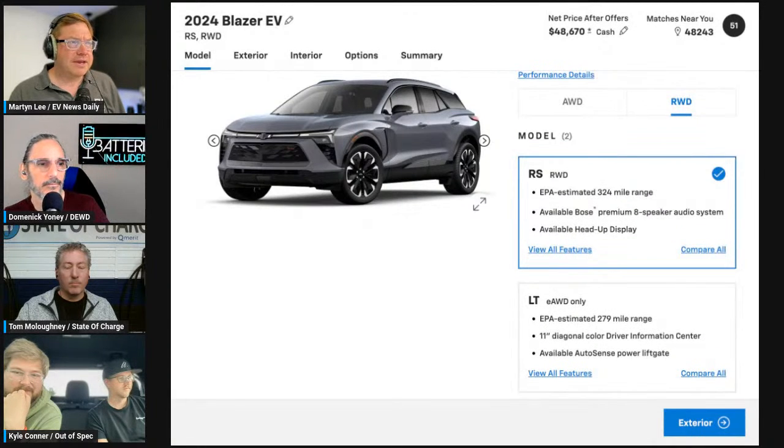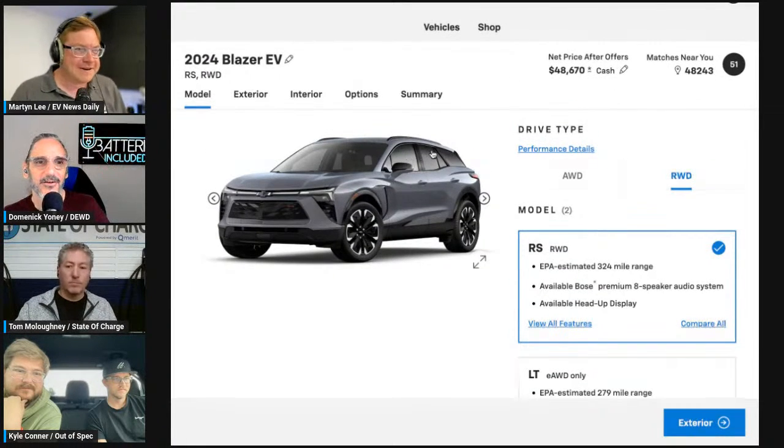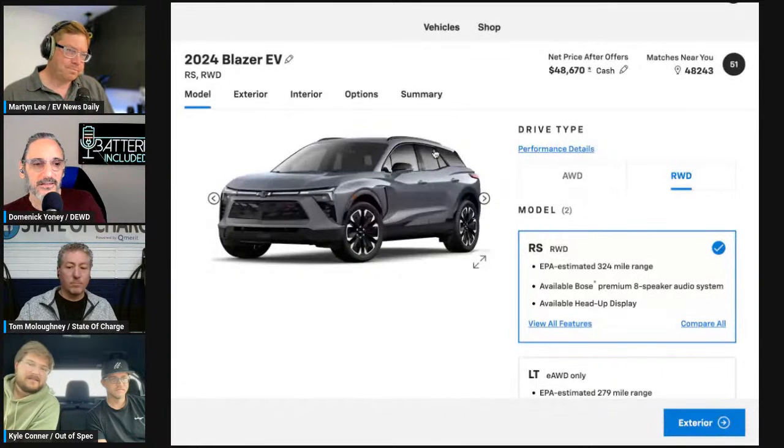We did a battery bargain show midweek, and one of our listeners said their budget was around 50. Like, do I go top end Equinox or get into a Blazer? And Dom, you were saying, well, Blazer, kind of obviously, or maybe it's not obvious, but I thought it was a good point. Yeah, so Blazer looks cool.